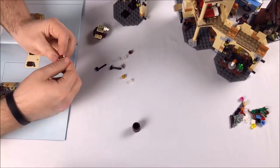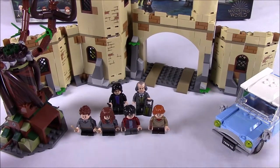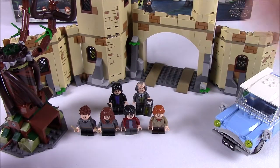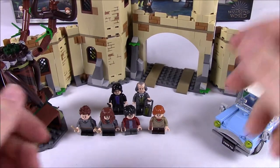And it is now complete, and as I mentioned earlier, the set is kind of small and not very interactive or attractive. It's kind of bland and boring, but I like some of the stuff going on with it. So let's go and look at it. We'll start with our characters.